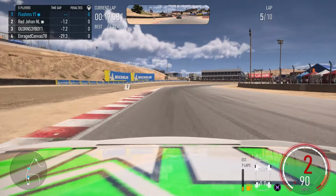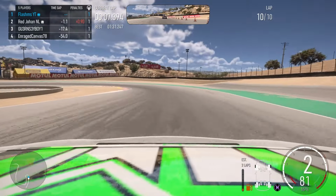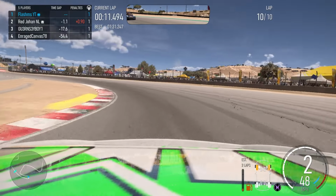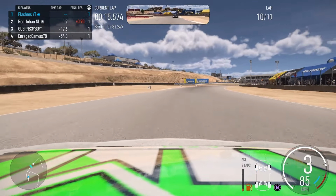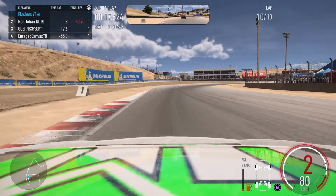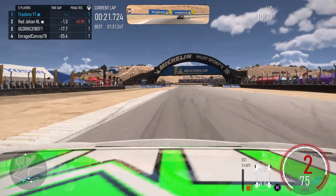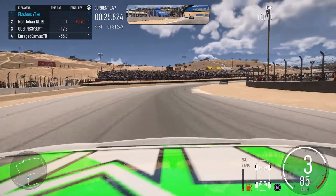I think they've actually followed us in, and now they're 1.2 seconds away. As we start our final lap, you do see position 2 is still 1.1 to 1.2 seconds away. Position 3 is near enough 18 seconds away, and position 4 is almost a minute away. We have this in the bag. Last lap, just don't mess it up.